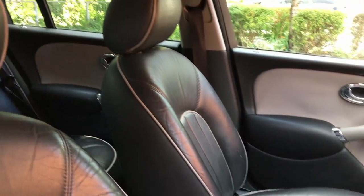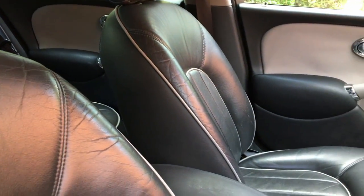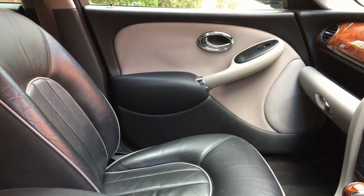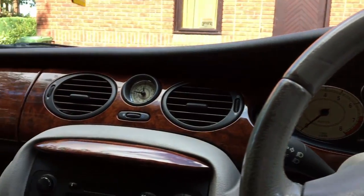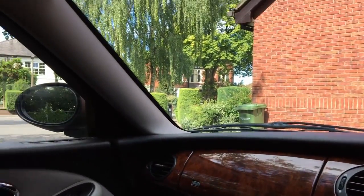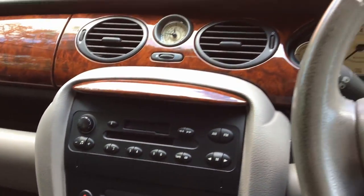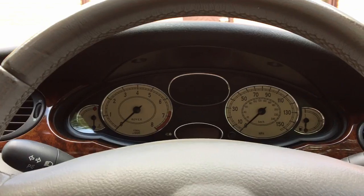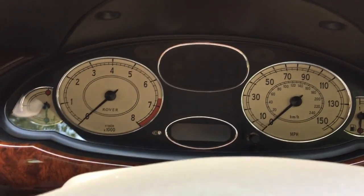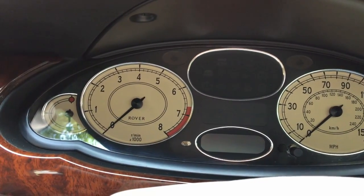I suppose that's purely because the seats have been swapped, because neither of them work, but you never know, it might have just broken over the last 17 years. If we sit inside and close the door, it's so quiet. Sound deadening is brilliant in this car. It is really, really quiet and feels like you are in a proper luxury car. And these oval dials are so quintessentially Rover. I think they look fantastic as well.